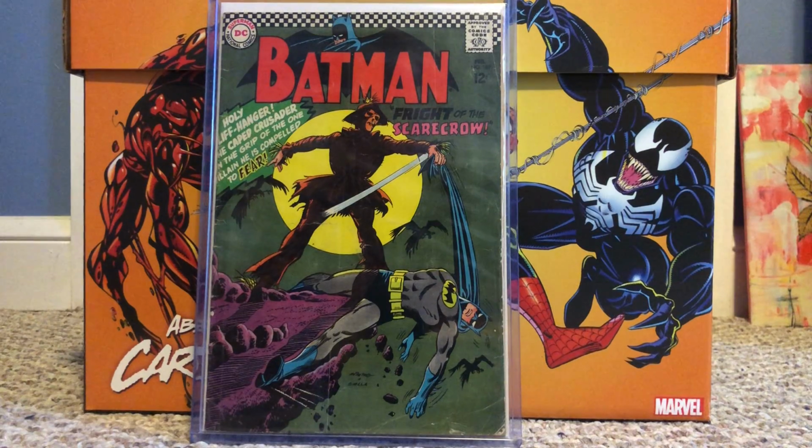So a little bit more about the book. This actually is a reprint of the first Silver Age, or the first appearance period of Scarecrow. The original Bob Kane artwork and everything reprinted in the Silver Age issue to kind of reintroduce people to the Scarecrow, I suppose, which is odd because they didn't do that for any of the other Batman villains that made the reemergence in the Silver Age.